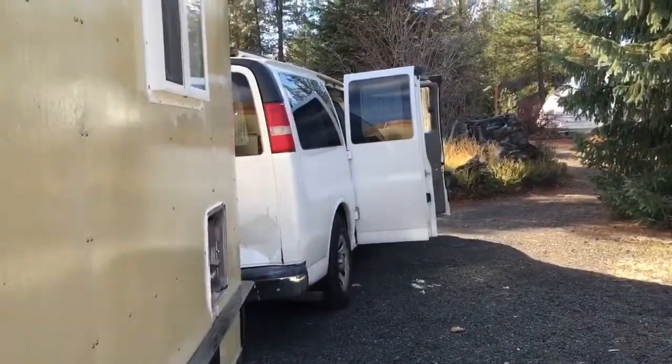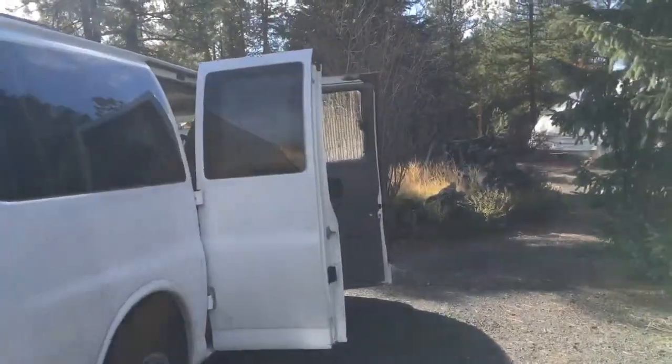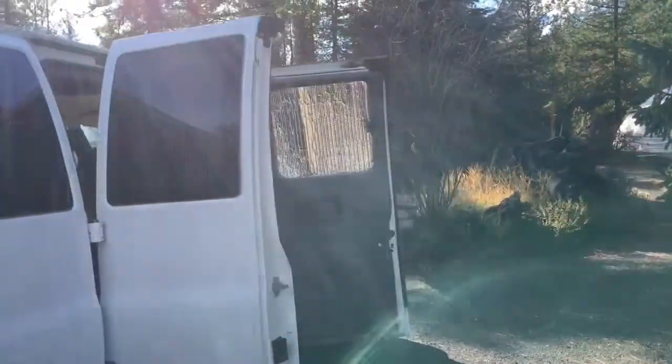And we've been busy putting Reflectix in the RV windows. It's gonna keep the sun out, and that's gonna be nice.